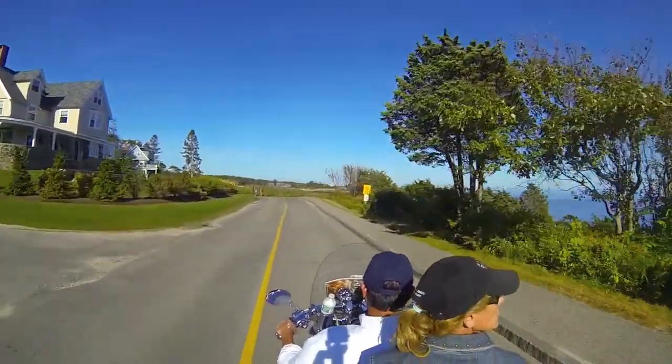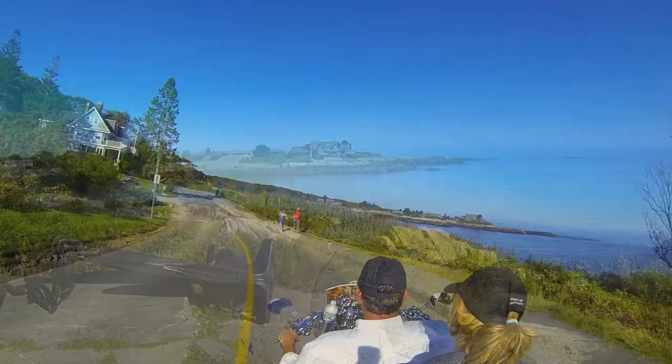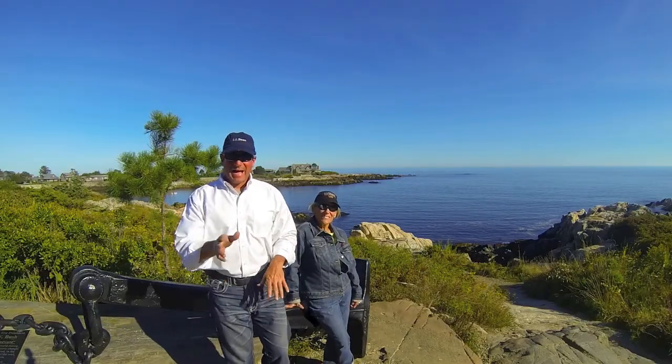Now if you look close, the Bush compound is going to be coming up on the right-hand side. There it is, right at the point. It's a beautiful house, and it's a tourist attraction in itself, drawing tens of thousands of people a year.